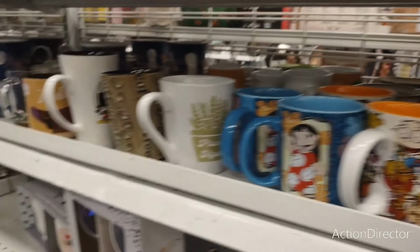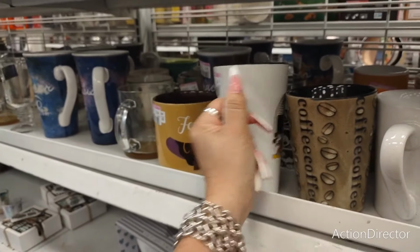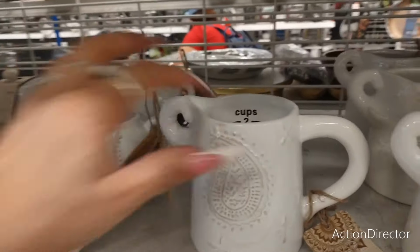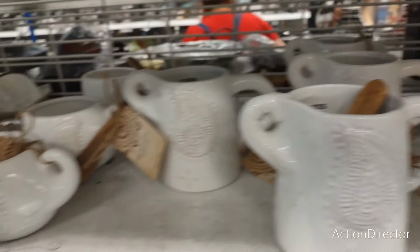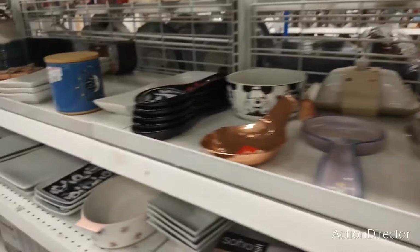All right, any other cute mugs? Here's Disney. Monogrammed, $3.49. Look how cute this is. Where's the little wooden spoon? $3.49 reduced. $3.49 reduced. Wow.